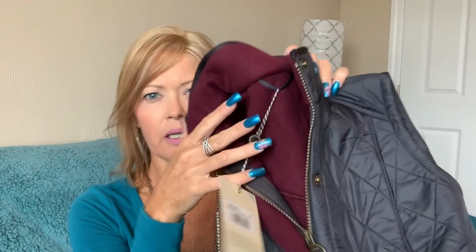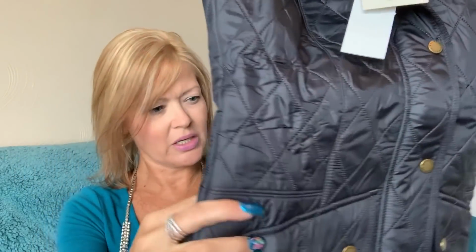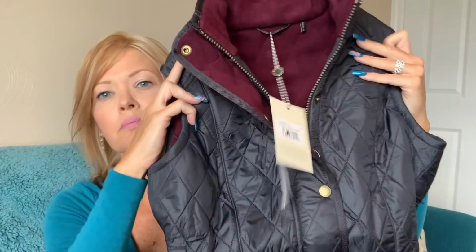I'm sorry, guys. I have stuff everywhere here. Okay. Next up is a vest by Barbour. That's what it says here. And it's like a quilted vest. And it's lined. It's like completely lined in here. And it's very soft. And it's got that nice purpley color inside there. And this is navy. And when I saw it, I wasn't sure I was going to like it. But it actually feels very nice. And it's not very thick to the touch. But it feels like it's going to be warm. So I might actually like that. I wasn't sure, but I left it in my trunk and didn't take it out because I thought, well, I will give it a try, right?